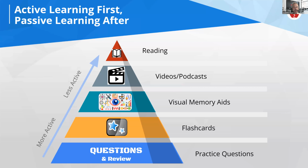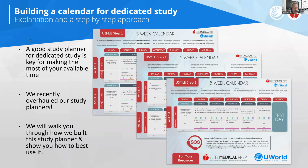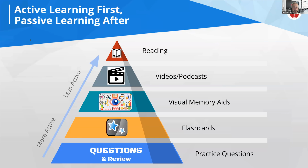Additionally, another form of active learning would be flashcards, and when they'll be talking about the UWorld system, they'll be talking both about the high quality of practice questions and how they work from an active learning standpoint, but also flashcards. If we just go back for a second to that slide, and if we look at this pyramid, as we get to the top, we get to the things that are smaller in emphasis. We have other kinds of resources, visual memory aids, videos and podcasts and reading, and we want to make those less of an emphasis because they're less active. So we can go to the next slide.